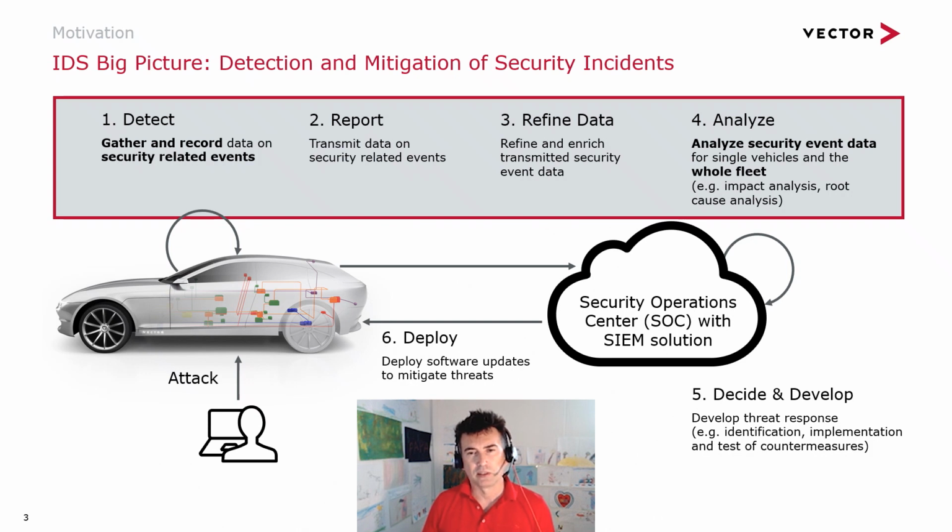At the Security Operations Center, the security analysts are inspecting the security event data for single vehicles, but they also need the aggregated view of the security of the whole fleet. Their job is to do an impact analysis and a root cause analysis. Then, based on these analysis results, it must be decided whether a threat response needs to be developed and what kind of threat response. So some countermeasures need to be identified and implemented. One potential countermeasure is that a vulnerability in the software is fixed via a software update, and that the new software version is then deployed to the affected vehicles to protect them from similar attacks.